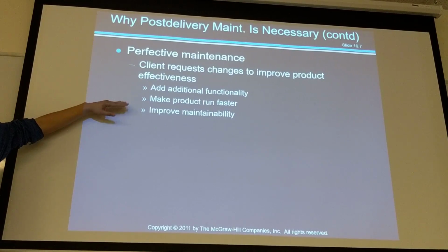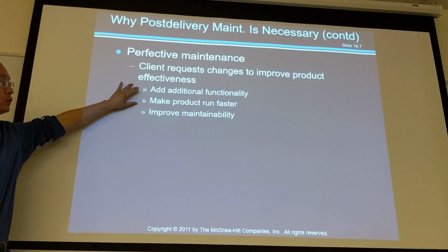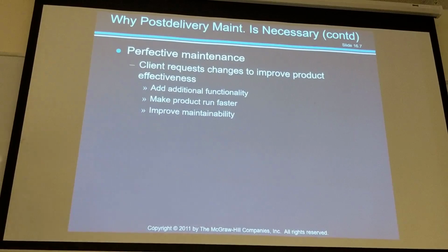So adding new functionality, making the product run faster, and improving maintainability. Certainly the last one is for yourself, but the first two are for the customers, right? Whenever they come to you for this, you should be extremely happy. One thing is you're getting more money. The second thing is your software is actually useful for your client. That is more important than getting short-term money, because it means the thing you made has life. It will evolve over time rather than just disappear the second you finish the product.